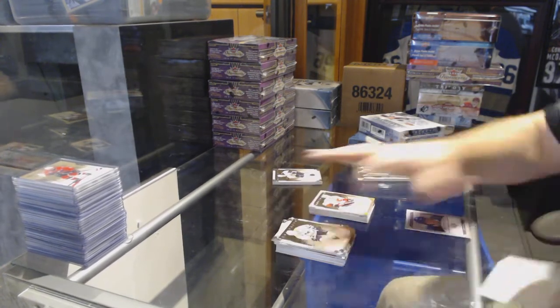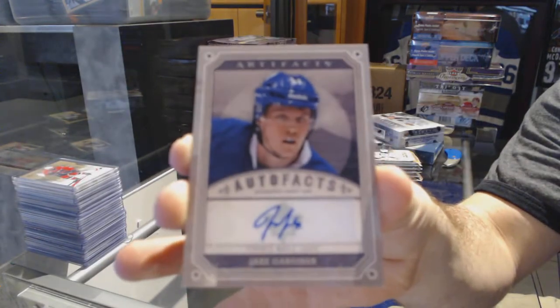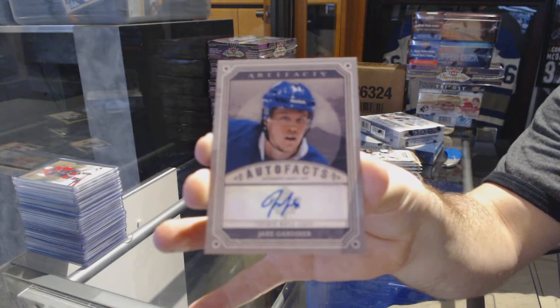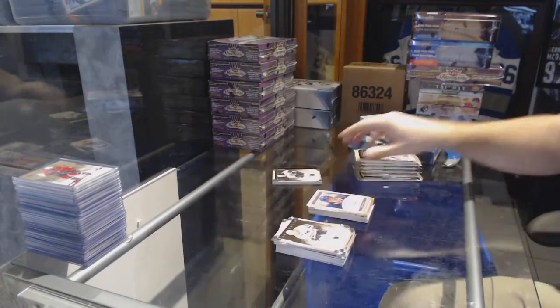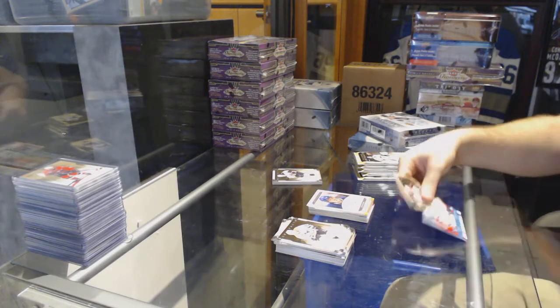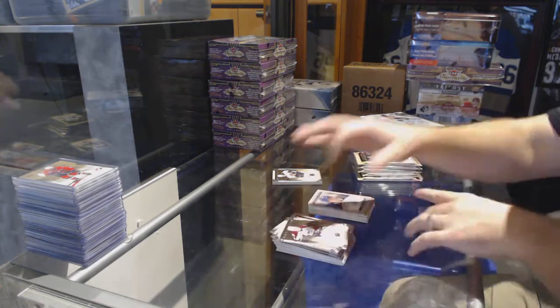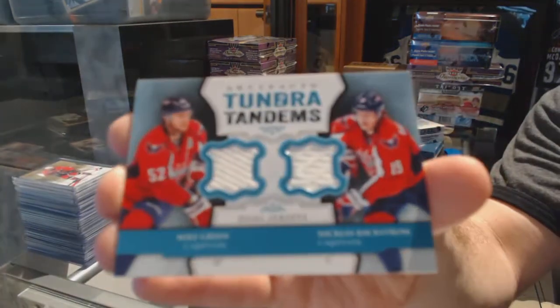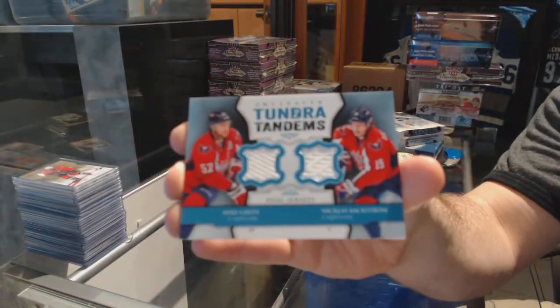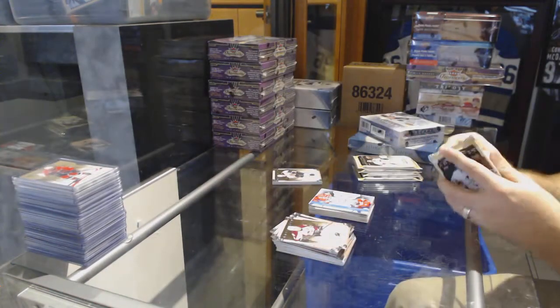We have an auto fax for the Maple Leafs, Jake Gardiner, auto fax. We've got for the Washington Capitals, Tundra Tandems dual jersey of Green and Backstrom. Ryan Murray for the Blue Jackets with the X10. Thank you.